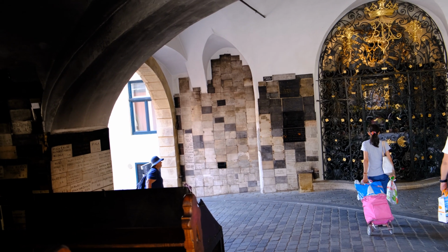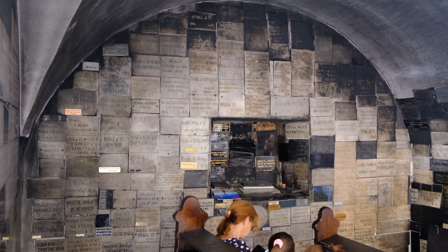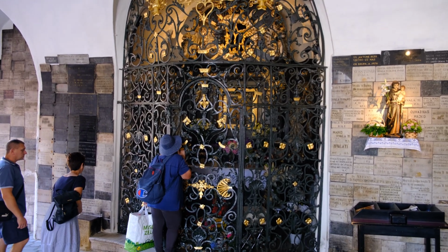So behind me is what's called the Stone Gate. When Zagreb was declared a free royal city, they made a commitment to build several strong walls around the city, and so they had several gates built, and this is the only one that's still there today. So now it's a place of prayer and a place to make a silent commitment to the city.